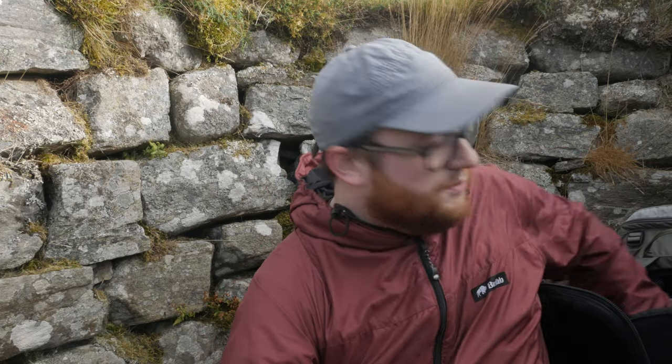But this one I'm really happy with. I just shot it handheld with my 70 to 200 on my camera because I wasn't sure if it was going to work out. The light is moving and changing all the time, so I'm just trying to shoot as much as possible as quickly as possible.